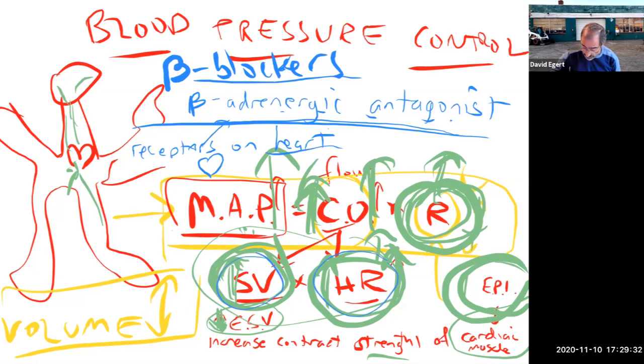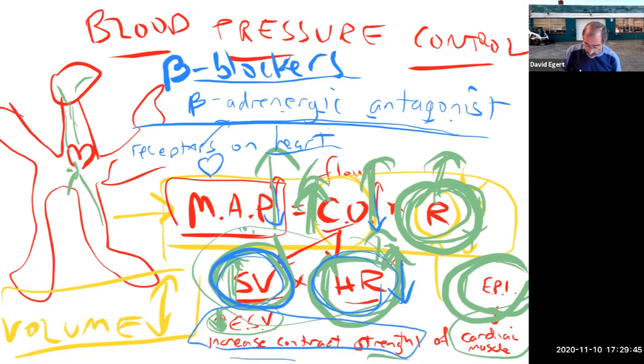Exactly. It's going to keep the heart rate from speeding up, which keeps the cardiac output down, which keeps blood pressure down. Also, it's going to block the effect of epinephrine on contractile strength and increasing stroke volume. So we're going to keep stroke volume down, which keeps cardiac output down, which keeps the mean arterial pressure down.